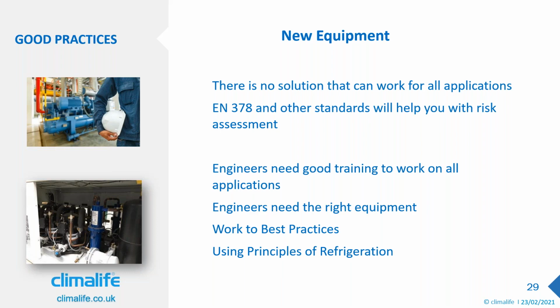So good training is required on the knowledge of the refrigerants that they're working to, and obviously depending on the refrigerant, they need the right equipment to be able to work with the refrigerants. To some extent, it's all good best practice, but it still surprises us that there are a number of people out there who don't seem to either fully understand what the best practices are, or they're working to try and find shortcuts to get around this. But using the good principles of refrigeration, and the knowledge and training programs that are available, there should be no excuse for not working to best practices. And to some extent, this is what F-Gas tries to do in terms of reducing leaks and making sure that everything is working as well as it possibly can.